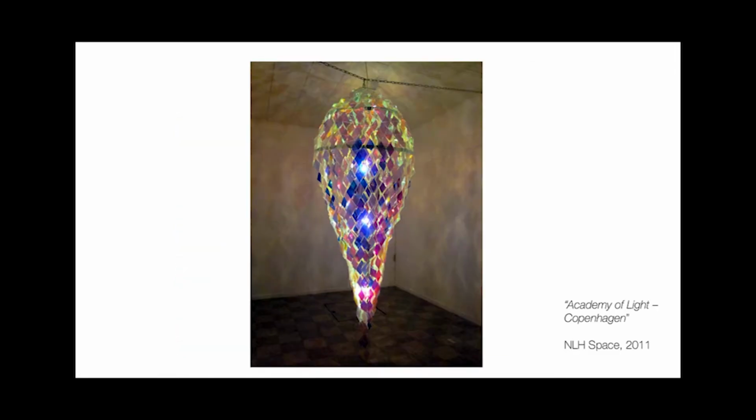And this is part of a series called Academy of Light, which started with this project, Academy of Light Copenhagen 2011. This was a gallery that one could see from the outside. And so I made this large structure. This is all prismatic acrylic. So the acrylic would change during the day in terms of its color. And as a viewer walked by, they might come by at 10 in the morning or 3 in the afternoon, and you would see a completely different set of visuals.